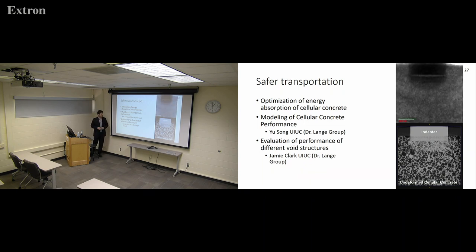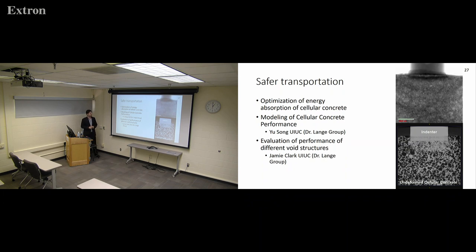Here in the university, Yusam and Jamie Clark are working on researching and understanding the behavior of cellular concrete and how the microstructure of this material can be optimized to obtain a greater advantage and greater energy absorption.